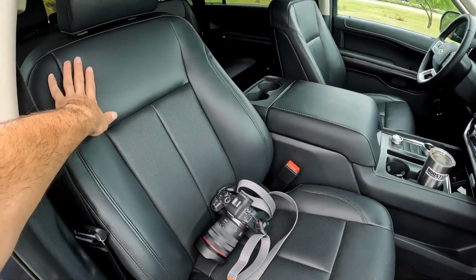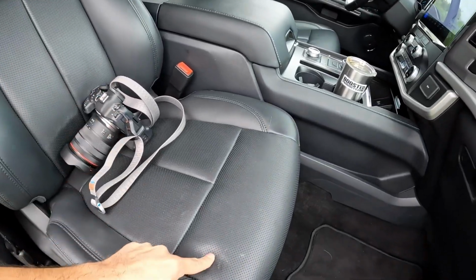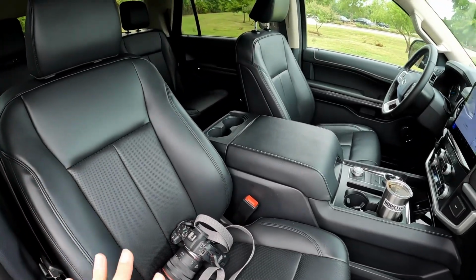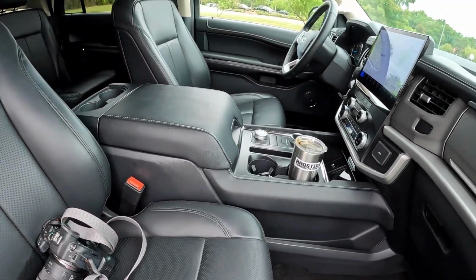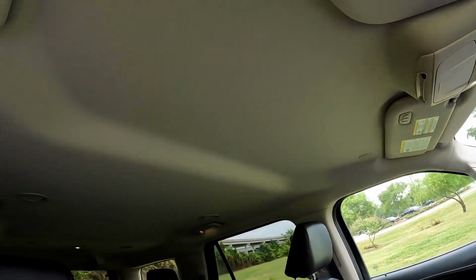And speaking of the seats, even though this thing's an XLT where you would think you're going to get cloth seats, you actually get sort of a leather and vinyl combination, which I think looks pretty good, and with Ford's use of vinyl in the right areas, will probably wear pretty well too. No sunroof on this particular truck, which is exactly how I'd order it.